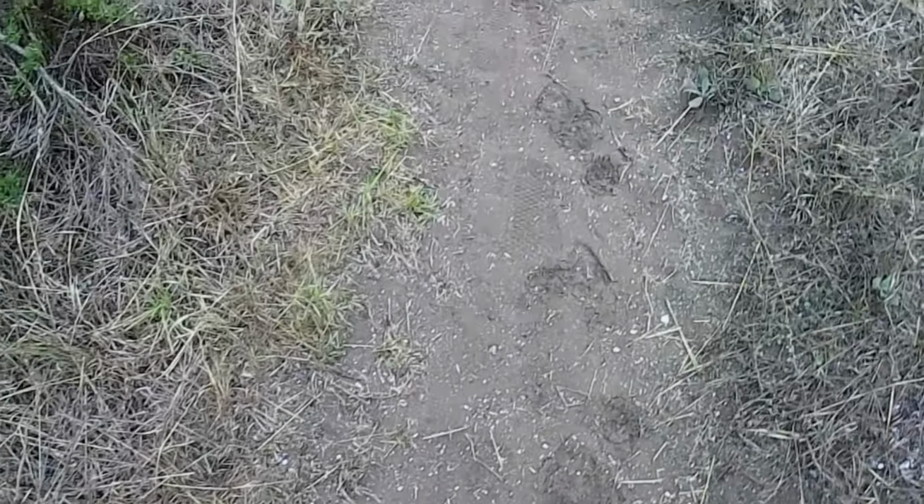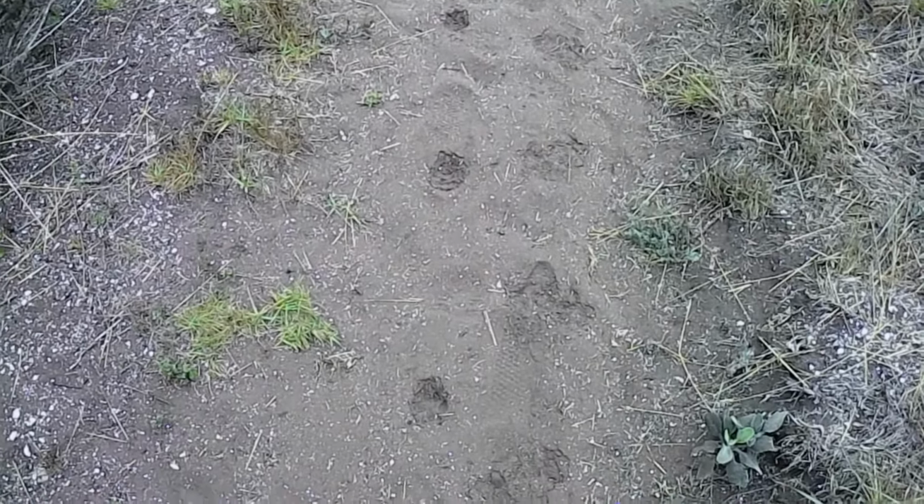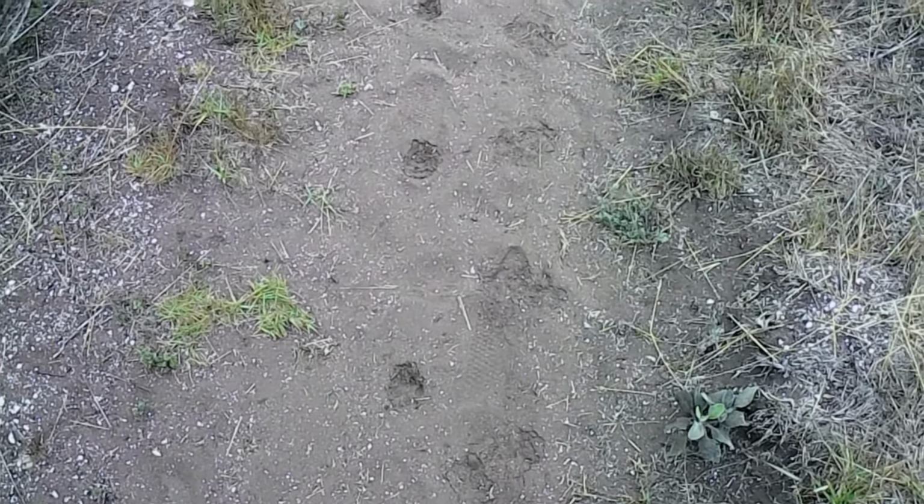Gee, looks like dog prints and no human prints. It's like a mother and a puppy. Coyote.